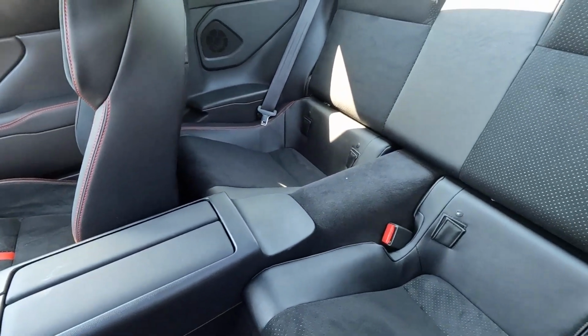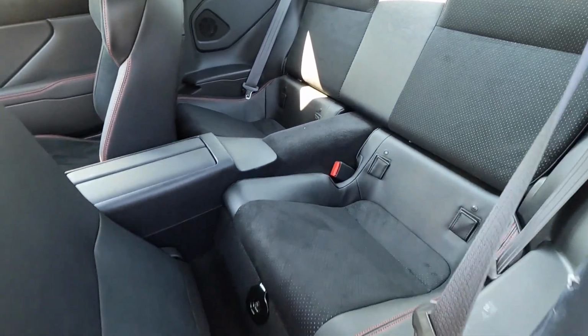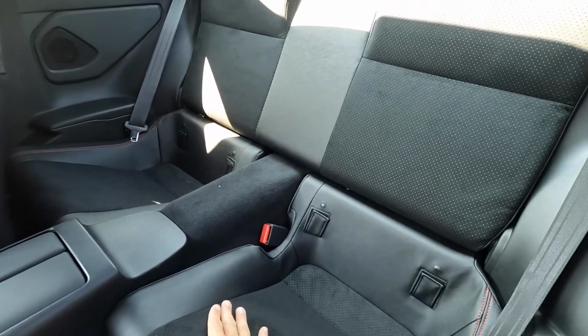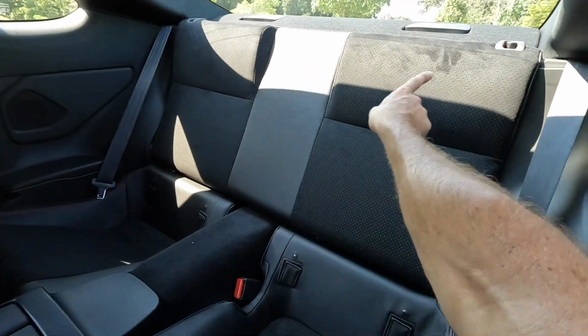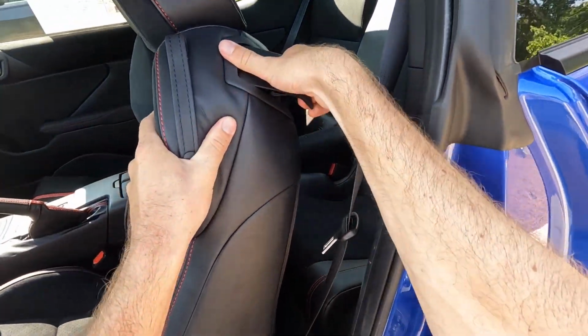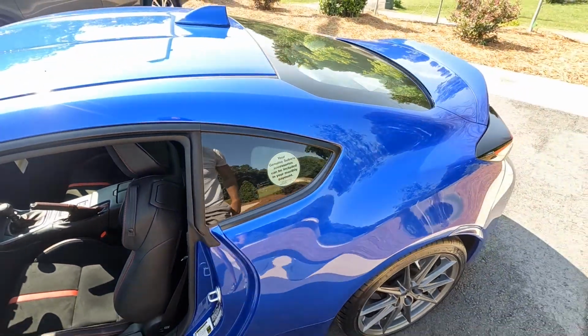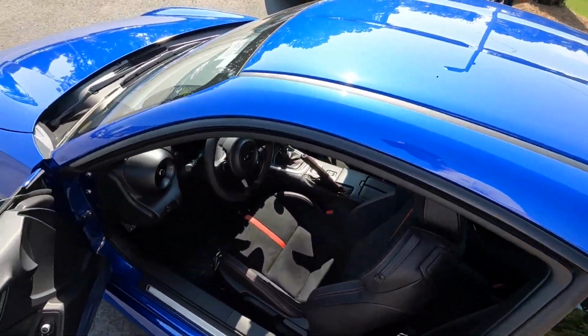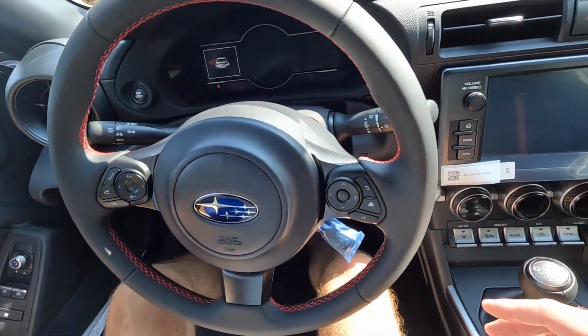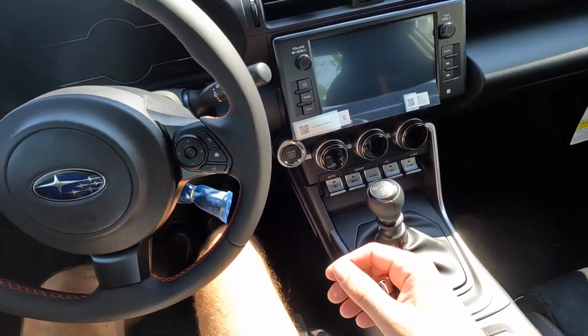Now at 5'10", this isn't really where I want to be, but I could ride around town if I absolutely had to. So it's nice that you have that practicality. You can also use those controls up top to fold the entire backrest down to give you that more cargo space. So it's practical in those aspects, but you're not buying this to put people in the back every day. And let's get this seat adjusted.